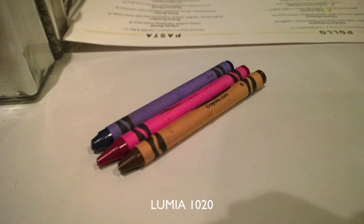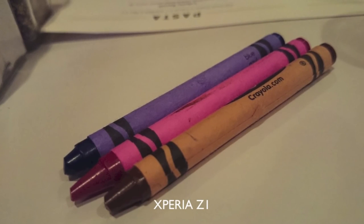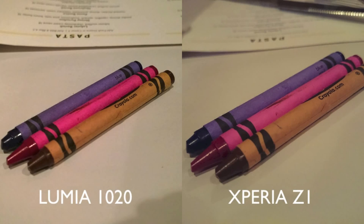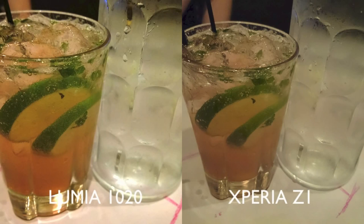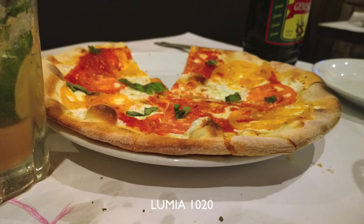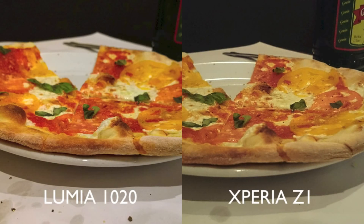So what about ambient lighting like in a restaurant? Taking a picture of these crayons here, you can see that the Lumia does a better job of detail in the crayons itself. And even in this drink, the Lumia 1020 picks up the color a lot better than the Z1, which I was talking about earlier, how it washes out the color and overexposes for compensation. I guess you could say that this pizza is oversaturated in color, but I prefer it to the actual shot in the Z1 here. So if you look at them side by side, I prefer the 1020 pick.